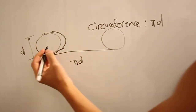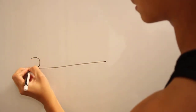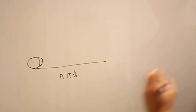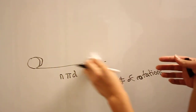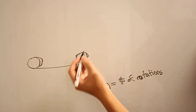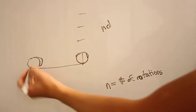But they just knew that this was some kind of distance, so they marked this barrel, rolled it around once, and then they had some kind of distance. So let's say they did that n times to have a very large distance. So we call it pi d, which is the circumference of one rotation, times n, where n equals the number of rotations. And then from this point, they started going up the value of nd, which is the diameter of the circle times however many times they rotated this drum.